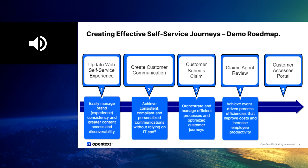So, we were able to see some value here where we saw Casey's experience, but we're not going to forget about the employee experience as well. And this agent review example will provide an improved experience for Lillian, and it improves her productivity and therefore improves the costs to the business. So we're going to switch finally here to the customer portal, right?